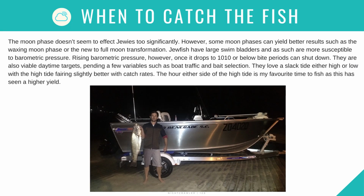When to catch the fish. The moon phase doesn't seem to affect jewies too significantly. However, some moon phases can yield better results, such as the waxing moon phase or the new to full moon transformation. Jewfish have large swim bladders and as such are more susceptible to barometric pressure.